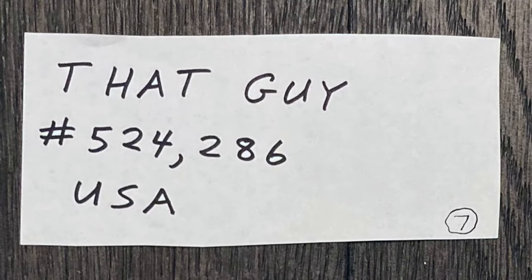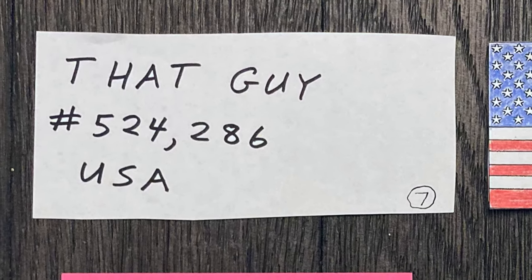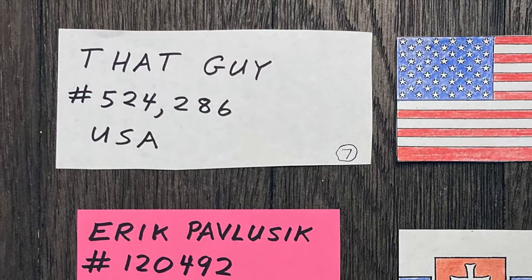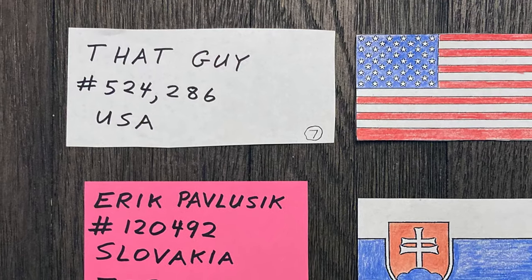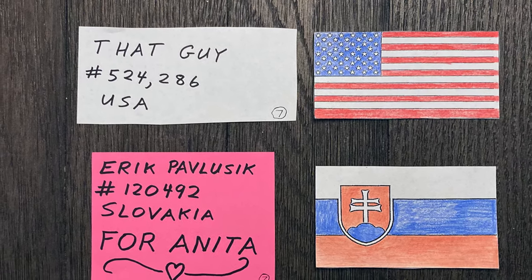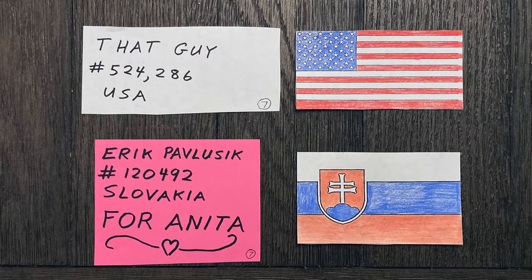The 7th pair of numbers we're going to add are a couple of latecomers, so they were not included in the drawing. We have 524,286 from that guy in the USA. You'll notice that guy chose a number that is only 1 less than the maximum that this marble computer can add. To that, we're going to add 120,492 from Eric Pavluzik in Slovakia.